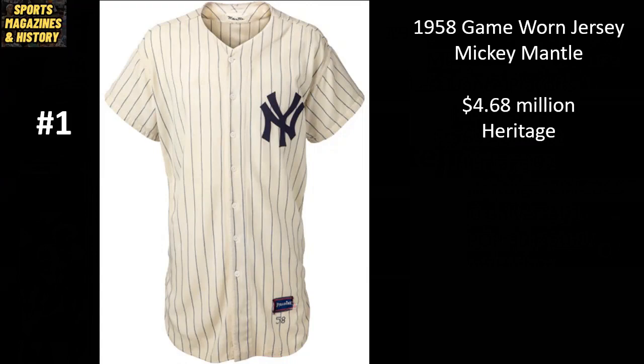And coming in at number 1 in this category, absolutely monster sale. Mickey Mantle just dominates collectibles. Look at this, a game-worn Mickey Mantle jersey from 1958, and this one went for $4.68 million on Heritage.